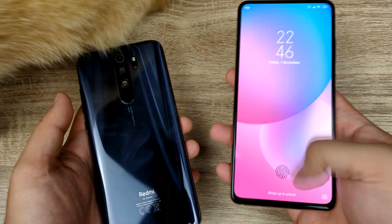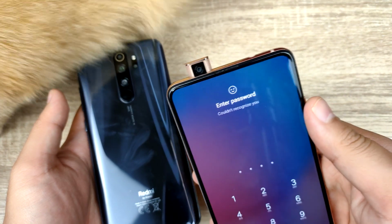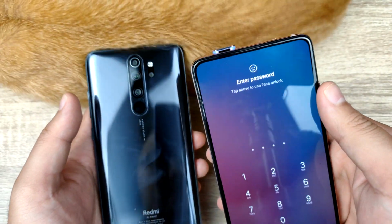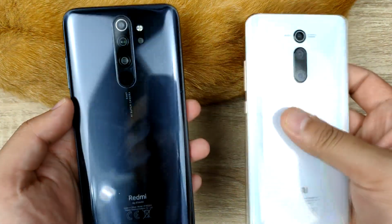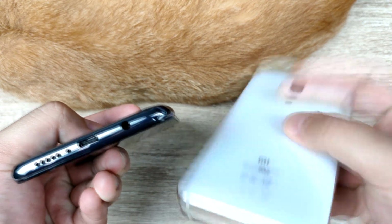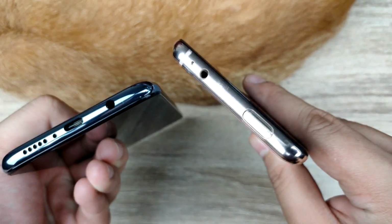One big difference based on their design is the front camera, in which the Mi 9T Pro opts for a mechanical pop-up selfie camera that we will discuss more when we compare the camera later. Other than that, both use USB Type-C port at the bottom, have a single speaker and also a headphone jack.